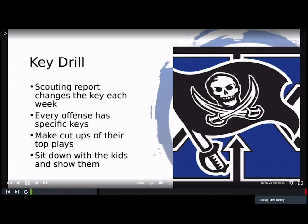Key drill. The scouting report changes the key each week.